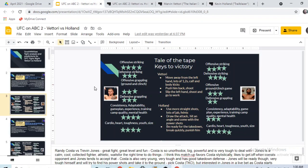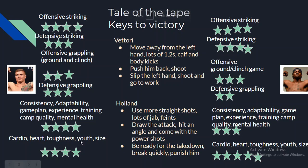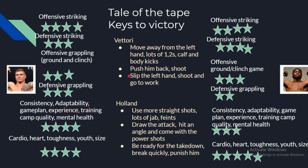So let me real quick show how I classified both of these fighters. In terms of skill set, how do they match up? Vettori, like I said, is a little bit better on the technical striking. I gave him 4 stars, but I also gave the same rating for Holland because he's so long. Defensively, I don't like Vettori too much because he gets hit quite a bit, even though he has a good chin, like I mentioned. This guy is not too technical again, but he's so long, he fires at his opponent, so he makes it dangerous there.